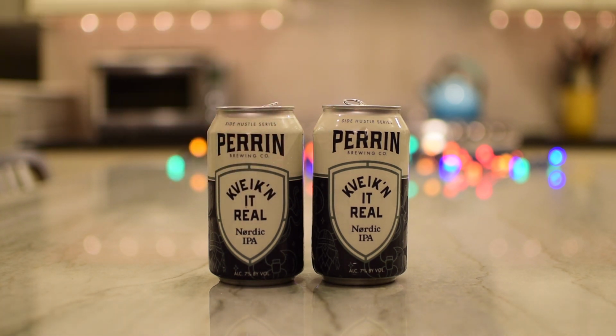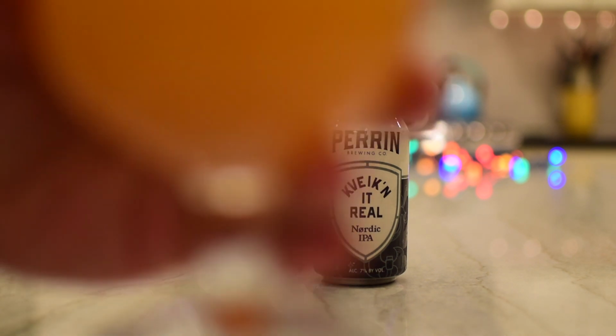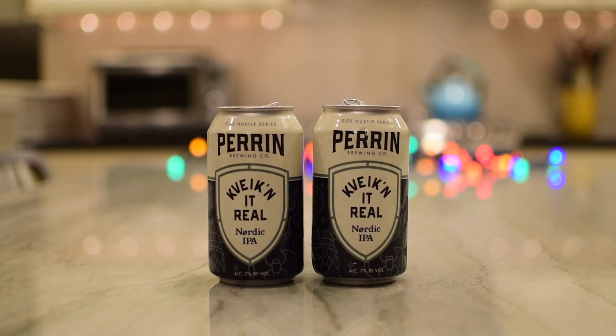Yeah, very hazy. Makes me think it's again more like I did with the other one. Look at that. You cannot see through that beer. Makes me think again it's more like a New West Coast, New England style. Ooh. It's got a little bit of funk. I could smell the funk.